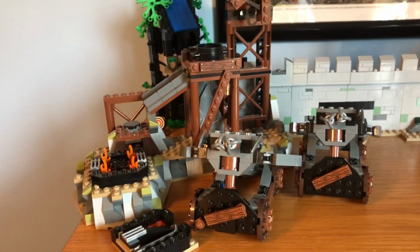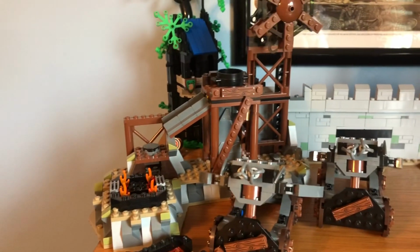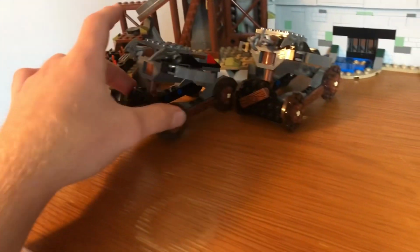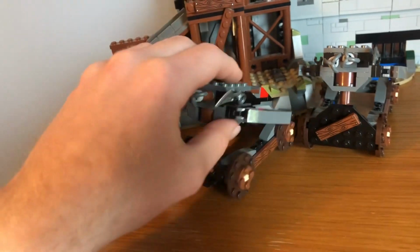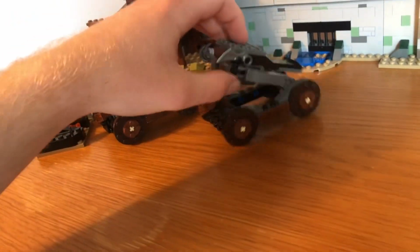But yeah, this set is absolutely awesome. I got this new in the box a couple years ago for Christmas, probably well before the pandemic. Got two of these kind of orc crossbow things. These are pretty cool. A lot of these brown parts do crack though, which is pretty unfortunate. And this is a pretty weak build, to be perfectly honest with you. So these are in pretty rough condition.